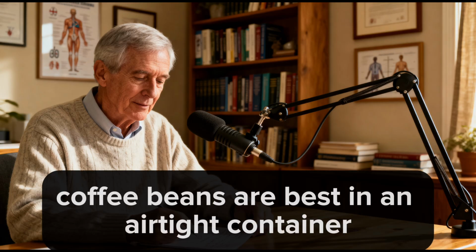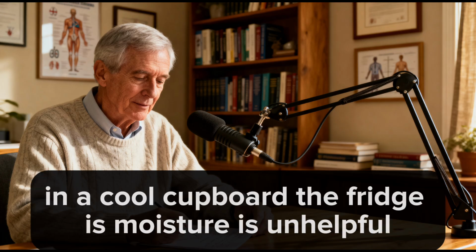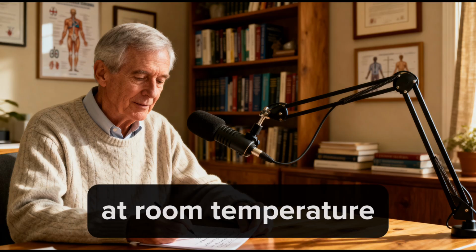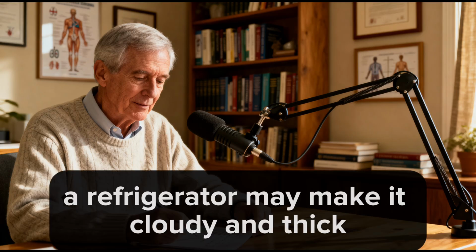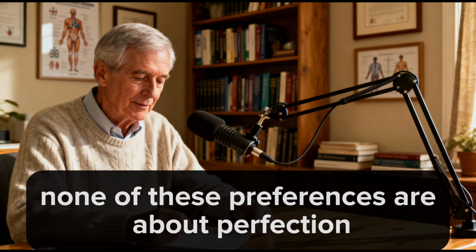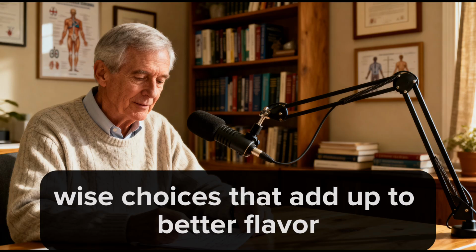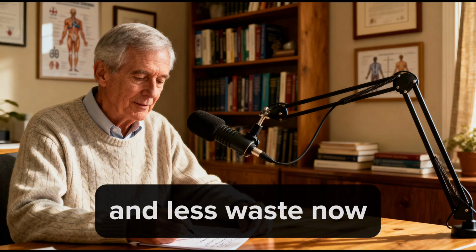Coffee beans are best in an airtight container in a cool cupboard. The fridge's moisture is unhelpful. Olive oil prefers a dark cupboard at room temperature. A refrigerator may make it cloudy and thick. None of these preferences are about perfection. They are about small, wise choices that add up to better flavor and less waste.